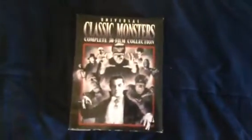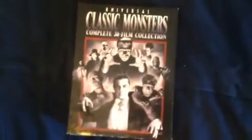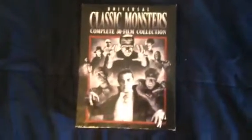Get it while you still can. They are selling out fast. I was going to order it online, but it was out of stock, so I went to my local Walmart, and they had one left, so I picked it up so I could review it.